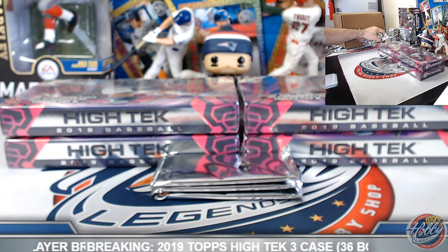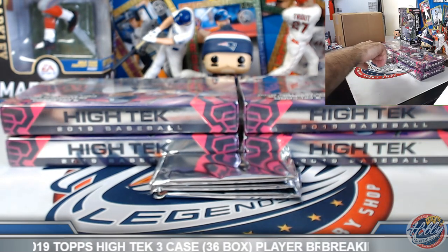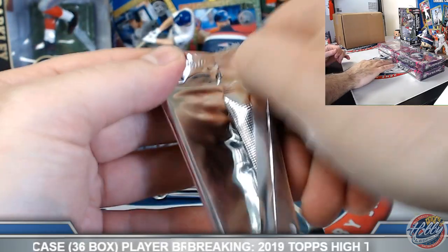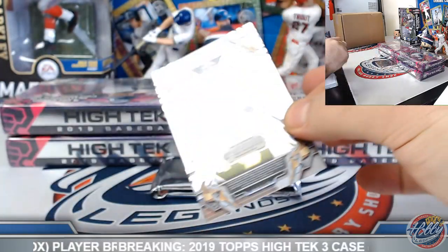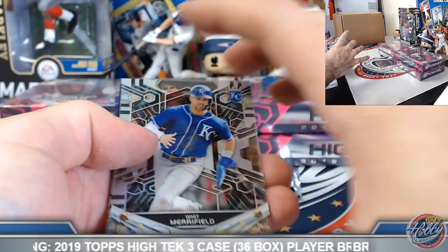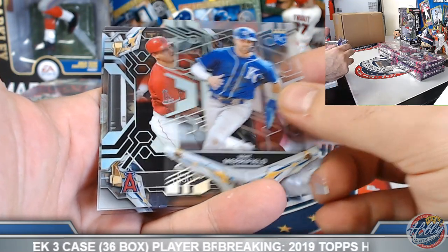I enjoyed that because it produced rarer base variations, which I do like, but I think it confused the heck out of a lot of people too. I do like the addition of the white and blue parallels this year. Those are different. Really dig the whites. Really nice and sharp looking.